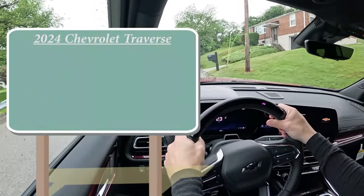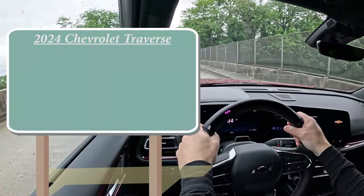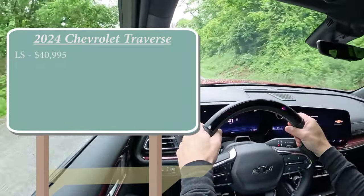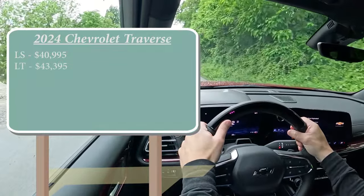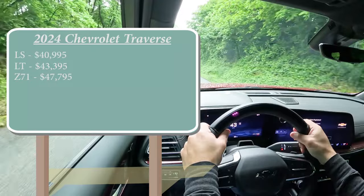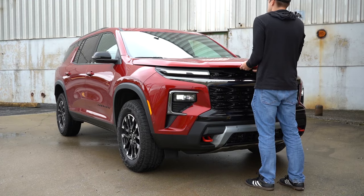And so, as you can imagine, there are several different trim levels for the 2024 Traverse. First one being the LS, starting at $40,995. Got the LT for $43,395. Z71, the one we're in today, going for $47,795. And the RS, starting at $57,595.